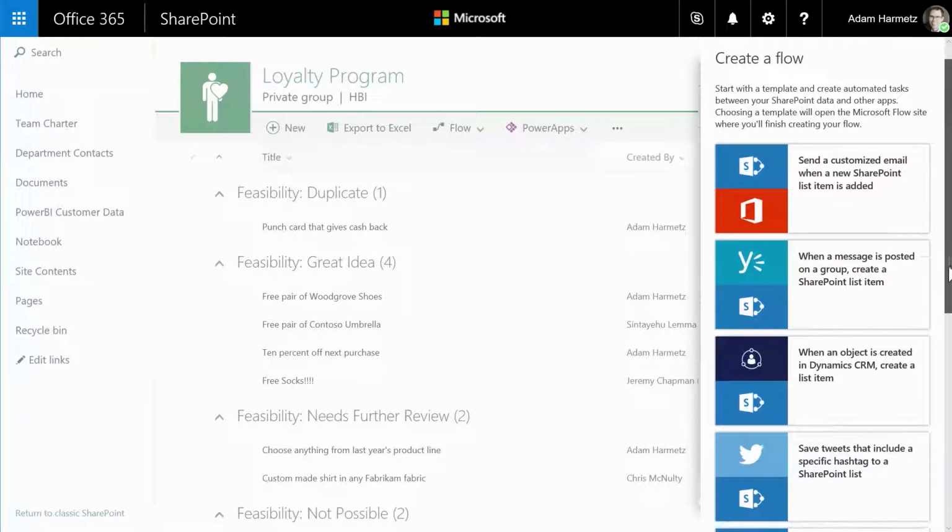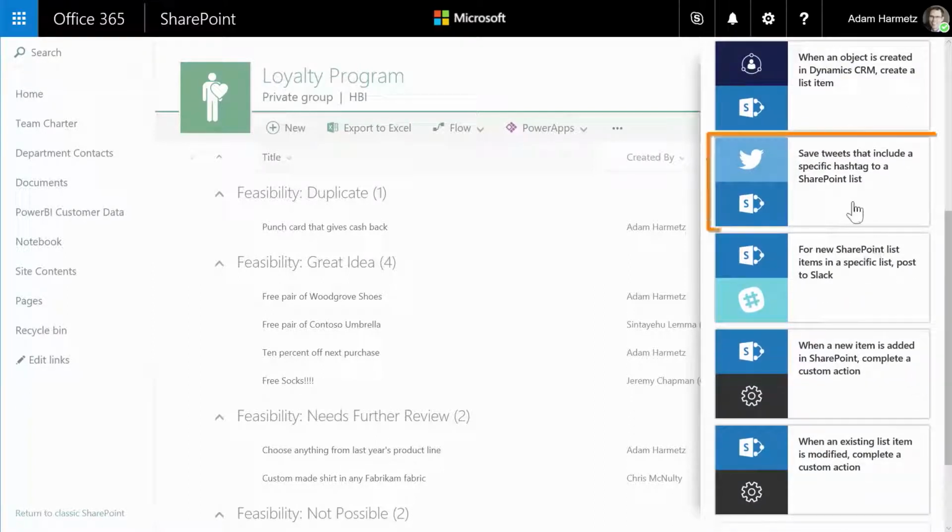Right. Or you can see the example here that you were just talking about. When a new tweet comes in from a specific hashtag, we can edit the SharePoint list as well. So this would be great for this scenario. Once we've launched the loyalty program, customers could submit reward ideas too via Twitter.